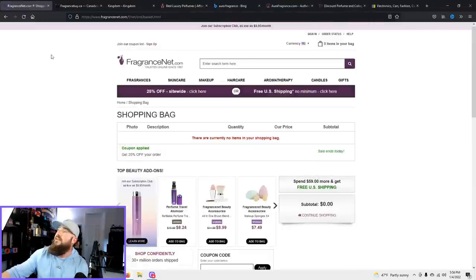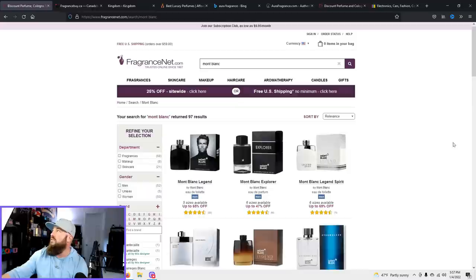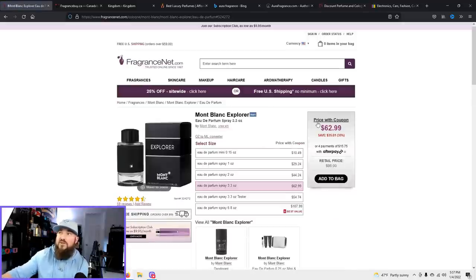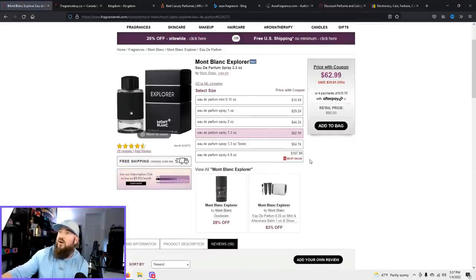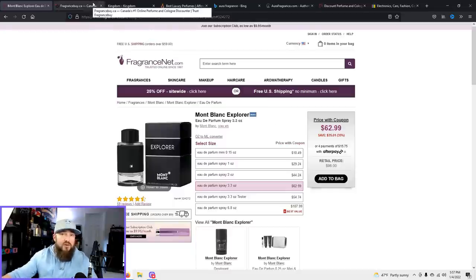So that is the first thing I would do depending on what website you're going to shop with. I would check retailmenot.com, one word, to find some coupon codes for them. And then here, you can just type in whatever. Let's check out some Montblanc fragrances, just for an example. The Legend line, Montblanc Explorer, for example. I already have the 25% off applied. So if you can find a little bit better code somewhere or a little bit better price, you can continue searching. But FragranceNet is tried and true. They have been around for a very long time now.